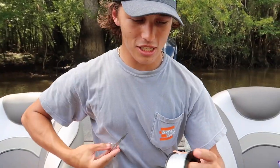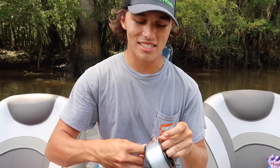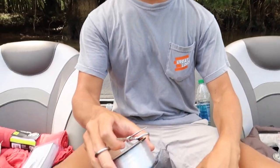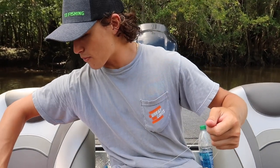Pass me those scissors. This is big boy line. All right, so this is going to be our leader line today. Typically, I would say use fluorocarbon, but as Noah said, we're going after the nastiest of fish. That's mono, isn't it? This is some thick mono. It was cheap, like $2 for a whole spool. You can't get much cheaper than this. This is some 50-pound test.